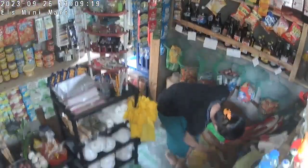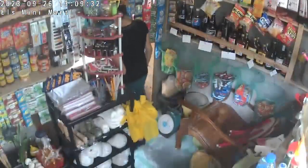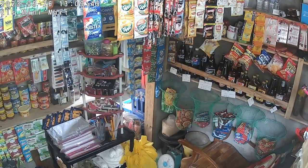Those I bring is this in a sack. This is 10 kilos of feeds for chicken. Because some of my neighbors raise chickens, so I buy feeds for them. But they pay for it, guys, okay? I don't give it away for free.